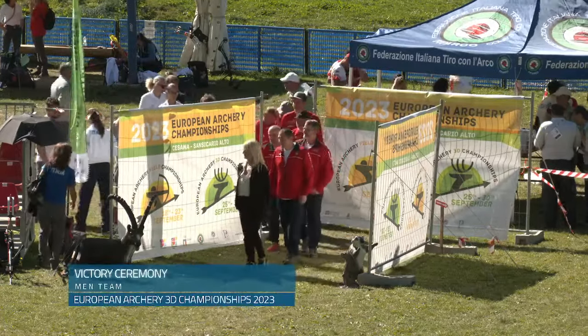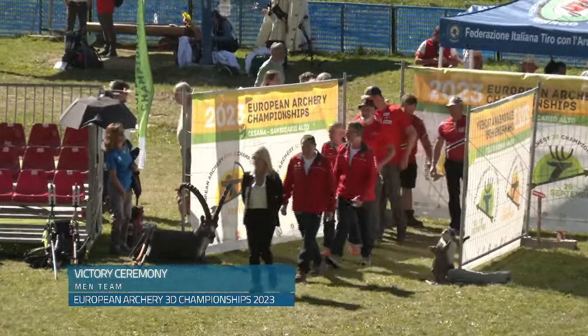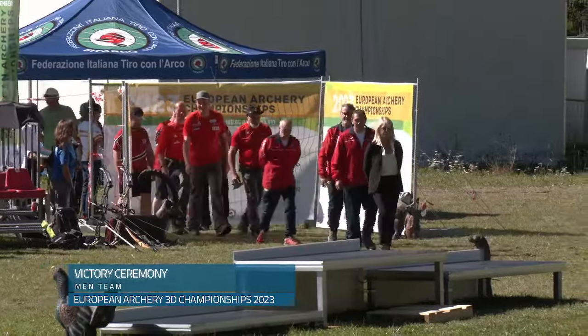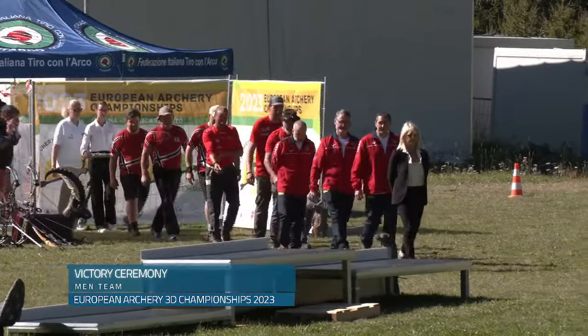Ladies and gentlemen, the victory ceremony for the men team. Signore e signori, la cerimonia di premiazione per la squadra maschile.